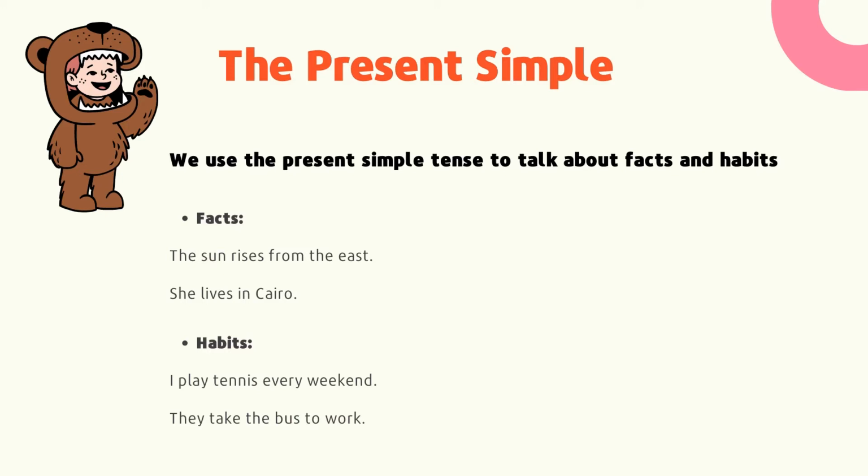We also use the present simple tense to describe habits. They are things that we do every day, every month, or every summer, for example. Like, I play tennis every weekend. Or they take the bus to work. So this is something I am used to doing. Yeah, every weekend I go and I play tennis. So it is a habit of mine or a routine of mine. Do you take the bus to work or do you drive?